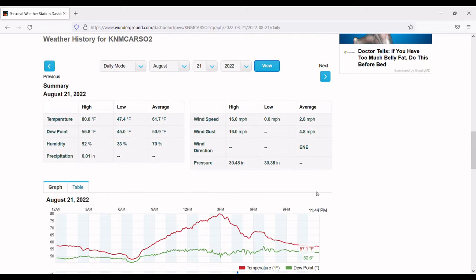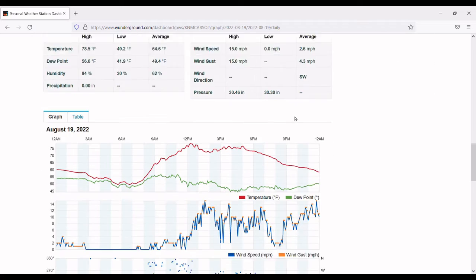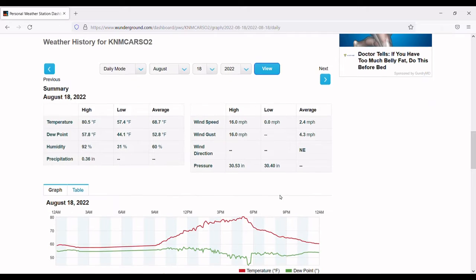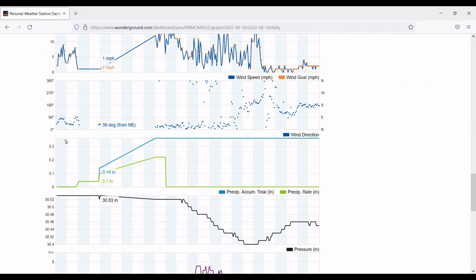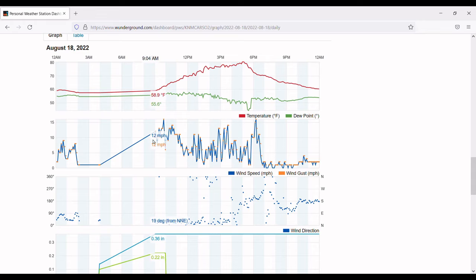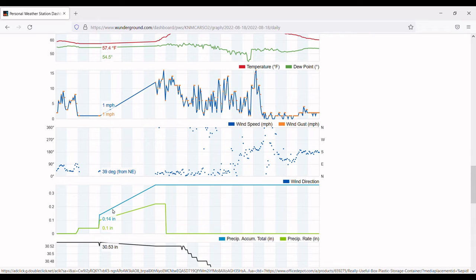Now on the 21st, seems like there was no outage on the 21st. Or on the 20th. Or on the 19th. There's another one on the 18th. Big one. Look at that. All the way from just after 2 a.m. to about that 9 o'clock area again. So it looks like it reported once. Yeah, right here. You can see a couple of dots on the wind direction. So big gaps before and after, but a little bit of reporting there.